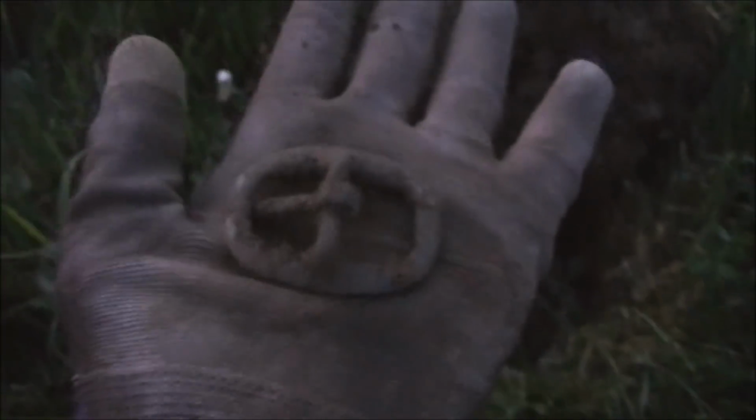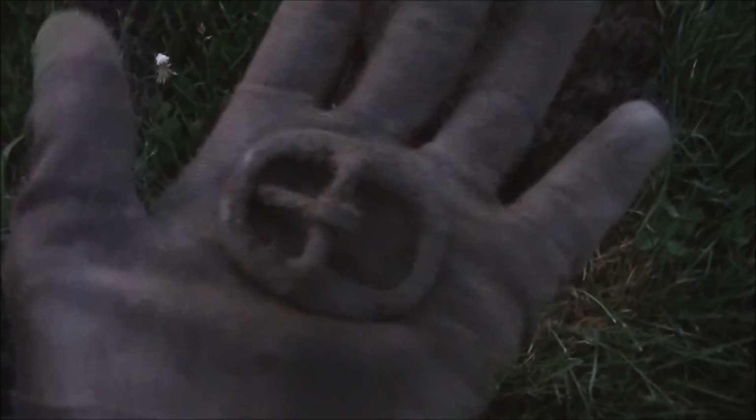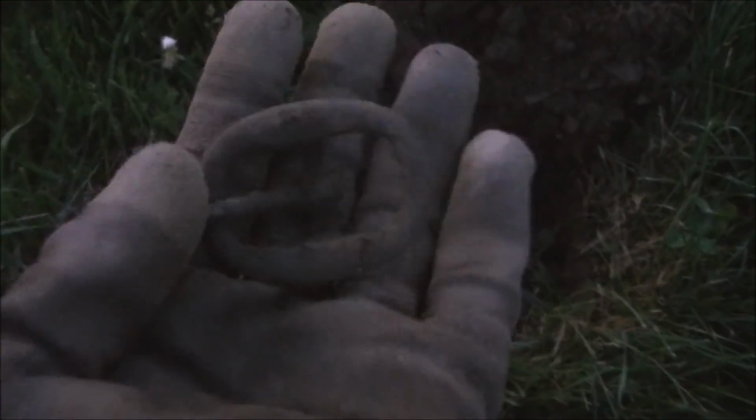That is nice. That is complete, and that looks a little bit older. It doesn't ring early 1800s to me, but it could be mid to late 1800s into the turn of the century. Who knows? But that's a beauty right there. Gonna look good cleaned up.